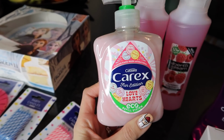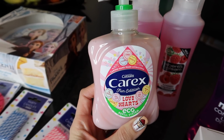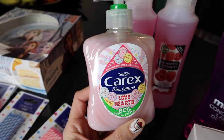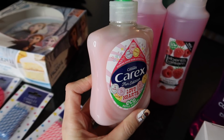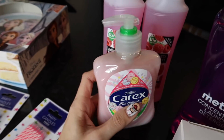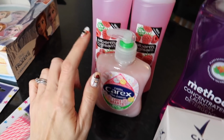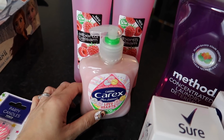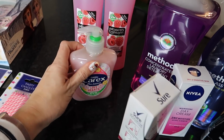So if I just get one nice soap dispenser container, perhaps get it almost fixed down so the children can't drop it and smash it everywhere, like you get in public bathrooms or whatever. But it just might be less messy and less smashed than if my children have these, which do end up going everywhere.